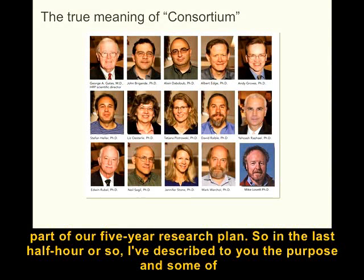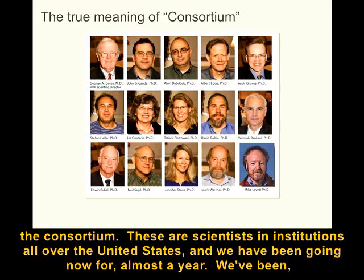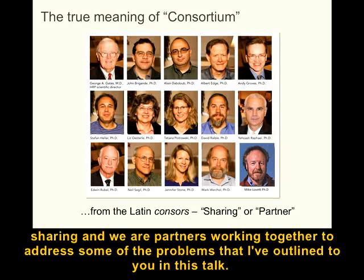So in the last half hour or so, I've described to you the purpose and some of the strategies that we will be pursuing in the Hearing Restoration Project Consortium. What I'm doing here is showing you the members of the consortium. These are scientists in institutions all over the United States, and we have been going now for almost a year. We've been sharing ideas, sharing information, and I think this is really the true meaning of consortium. We are sharing and we are partners working together to address some of the problems that I've outlined to you in this talk.